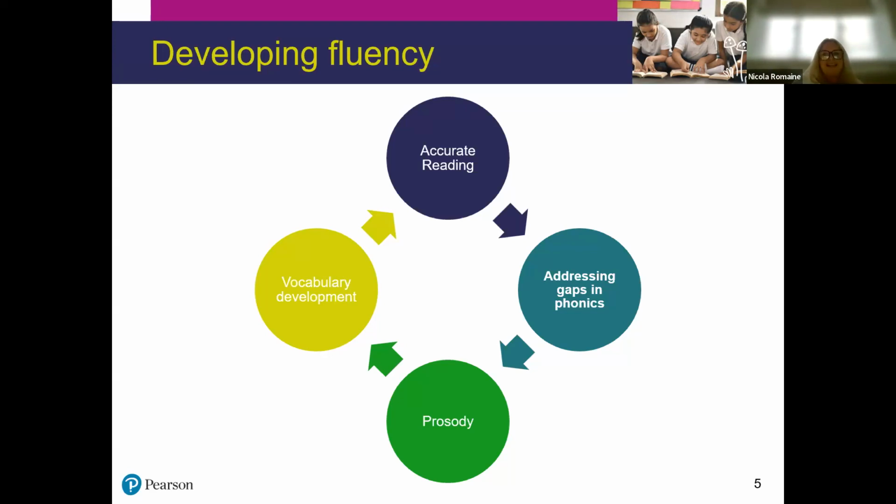So children need to hear expert readers modelling fluent and expressive reading. And we have this threaded throughout the reading framework as well, that reading aloud. So it's a great idea to read aloud to the class and to show them what fluent reading sounds like. A couple of techniques you could try, and these are also referenced in the framework, are echo reading.